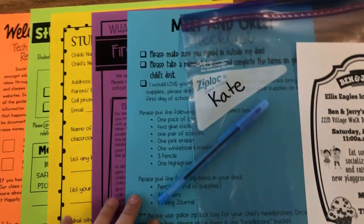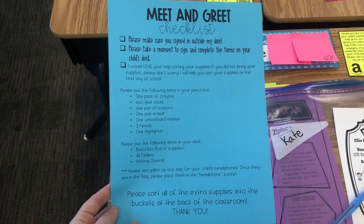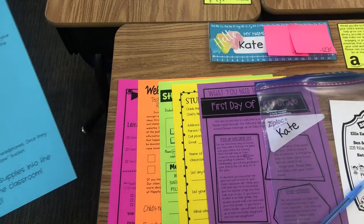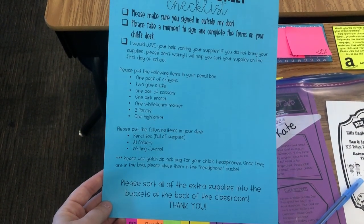And then the first thing I'm hoping that they pick up and read is the meet and greet checklist. Basically, it's only an hour, so we're hoping that parents will come in, sign in at the door, take a moment to fill out some forms, which is really gonna help get those forms in my hands, and then they're going to help me sort supplies.